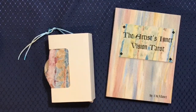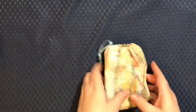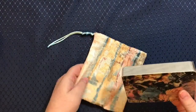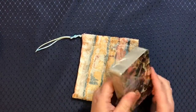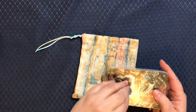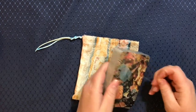Here is the book. And then the deck is in a little bag. The bag is lovely. As much as I dislike drawstring bags, it's a very lovely one. It goes very well, from what I understand, with the colors. I used to think I didn't like collage decks. I have since come to discover that I actually do like collage decks, and I make no apologies for it anymore. I like a good collage deck.